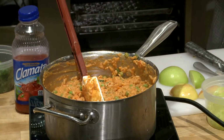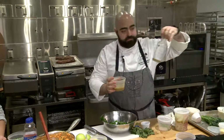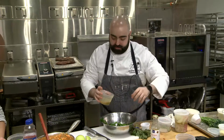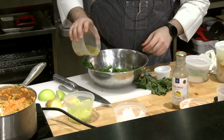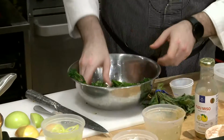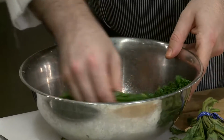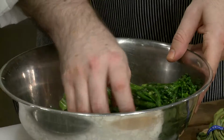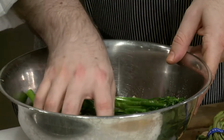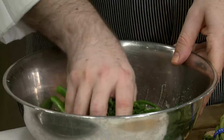So now finishing the broccolini, you just add the yuzu miso to the garlic, the cilantro, the touch of sugar, salt, pepper. Throw it in the broccoli, toss it together. You might not need to finish this with salt just because miso is already marinated and extracted with salt. So it just depends on the end taste before you serve it to your guest or to yourself. Just do one last taste.